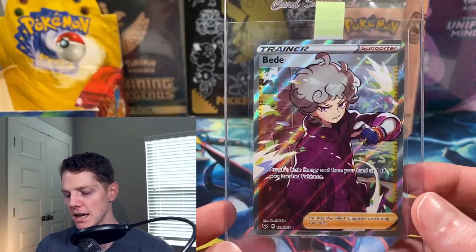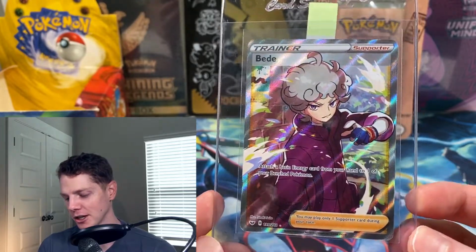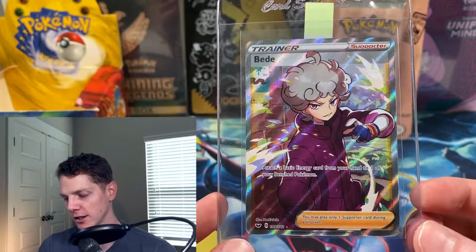We got Bede. I think that's how you pronounce it. I'm not 100% sure. Full Art Trainer from Sword and Shield base. Pulled this one. Figured I'd go ahead and send it off.